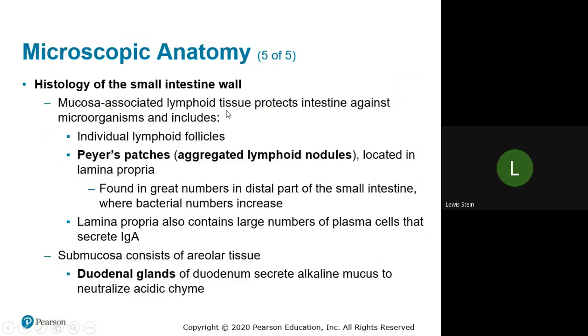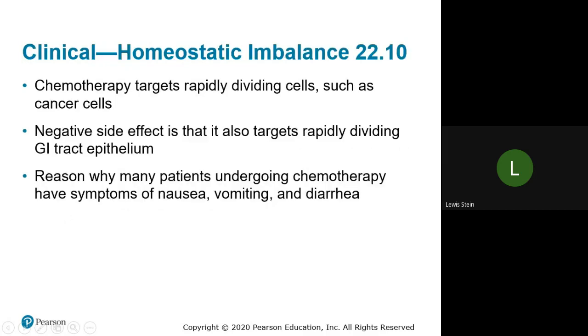Because this is a contact point with the outside world, material that enters here still has the potential to be laden with bacteria and viruses and other invaders or toxins. You have the mucosa-associated lymphoid cells. They're aggregated nodules in the lamina propria called Peyer's patches. Greater in the distal part, bacteria gradually increase and eventually find their way and colonize in the small and the large intestine, where they play a really important role that we'll get to. Plasma cells and IgA, the submucosa more glandular for the alkaline mucus that's there.